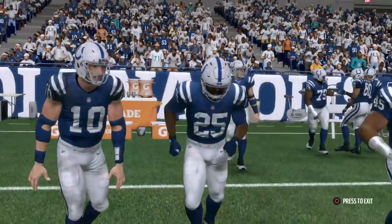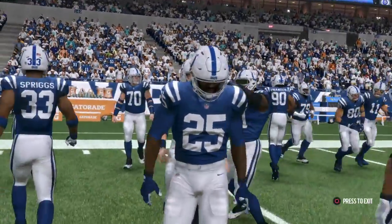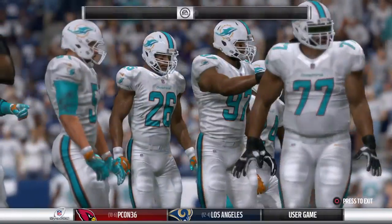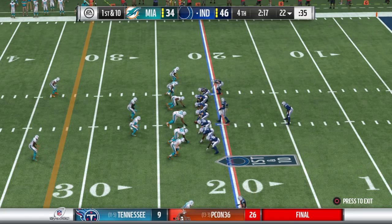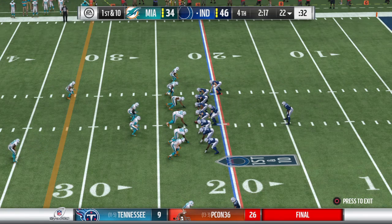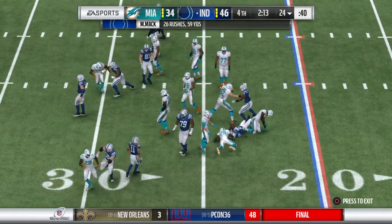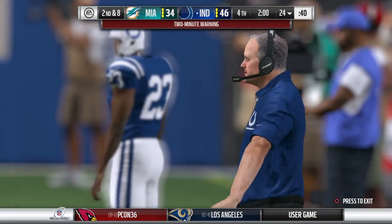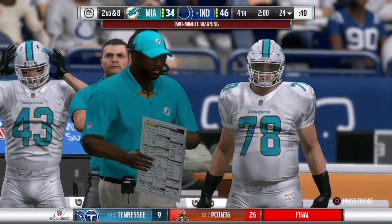The Colts now, their offense works their way back onto the field. They'll give it to him right up the gut. And not much there. Maybe a yard up to the 24. A couple of Dolphins in on the stop. Time for a break. We'll come back and see this one out after this.